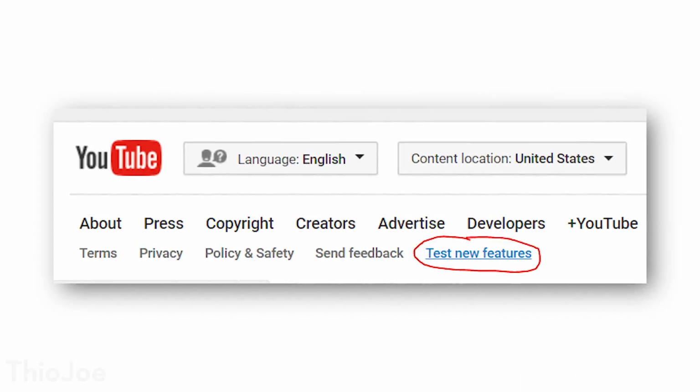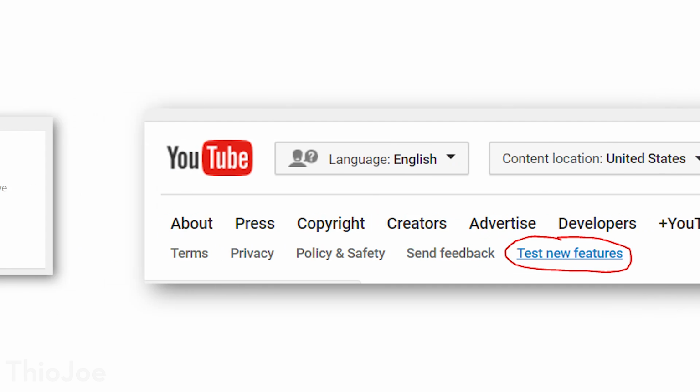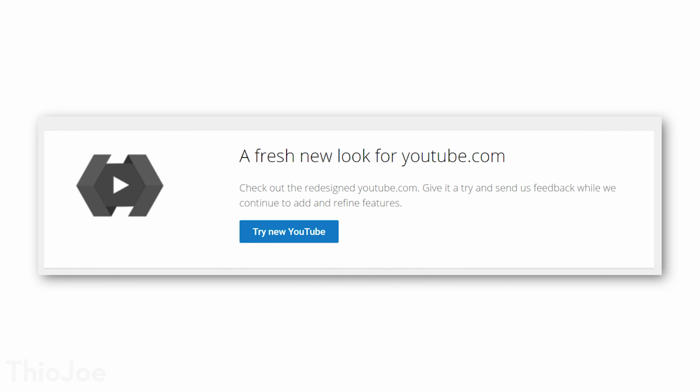The first way to do this is all the way at the bottom of the page on YouTube. You can click the link that says test out new features, and it will take you to the good old test tube for YouTube. It should have a way to test out the fresh new look for YouTube, and you just enable it. That should make YouTube look much different, although the general layout is the same, it just looks much more fresh, as they said.